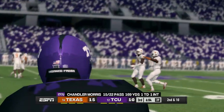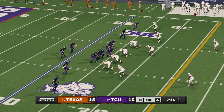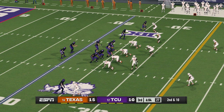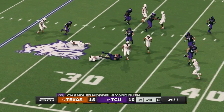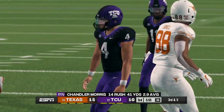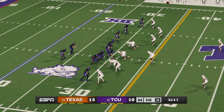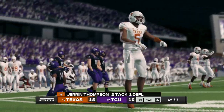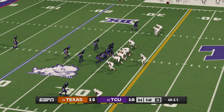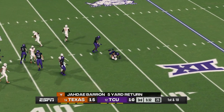And that one's incomplete. This quarterback has got to do a better job of looking off defenders and allow his covered receivers some room to improvise and get free. From their own 25-yard line, second down. And he carries the ball for a nice gain. Quick release. Oh, had it knocked down. Barron will be the return man. And down he goes at the 33.